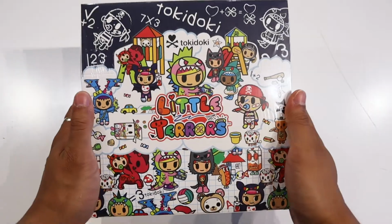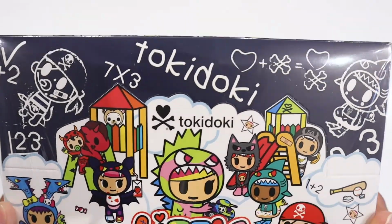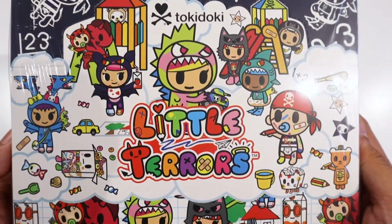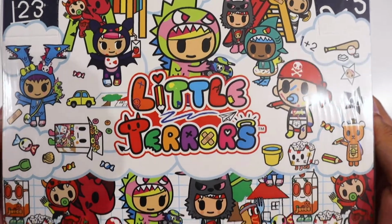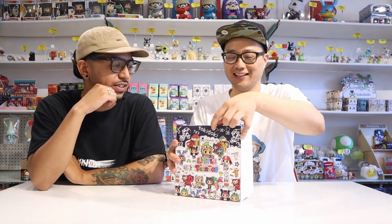Alright, let's do this. I really like the artwork. Yeah, the packaging is nice. They got the lined paper here, making it look like a school, like an elementary school chalkboard kind of thing up there at the top. Yeah, really cute. And check out this kid writing font. Yeah, that's pretty cute.